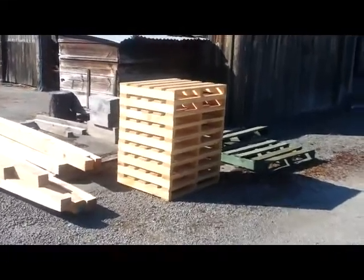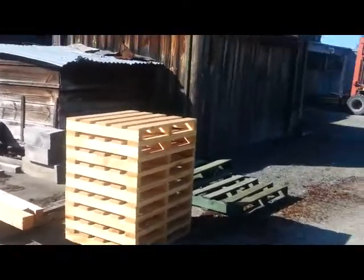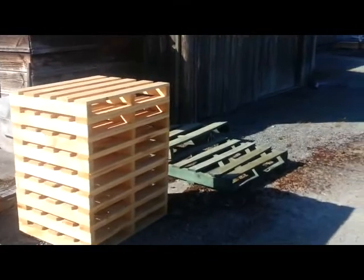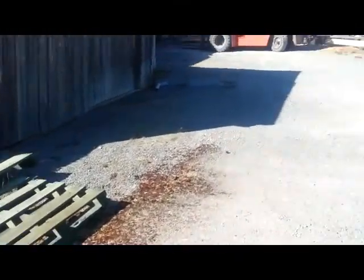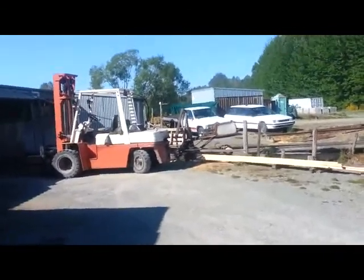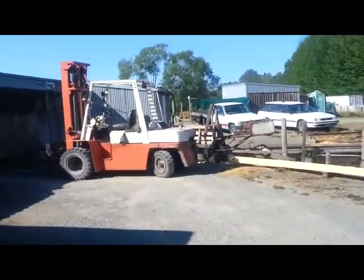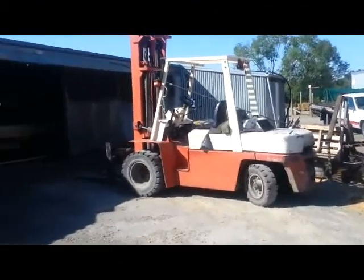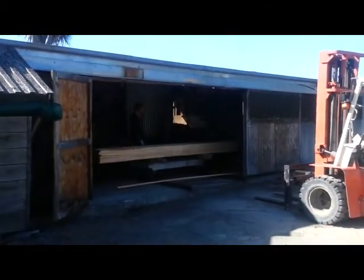Now these are called casings. They make these casings here. He's got a client that buys a lot of these casings off him. What's over here? We've got the forklift here. It takes the timber in and out of the sawmill there.